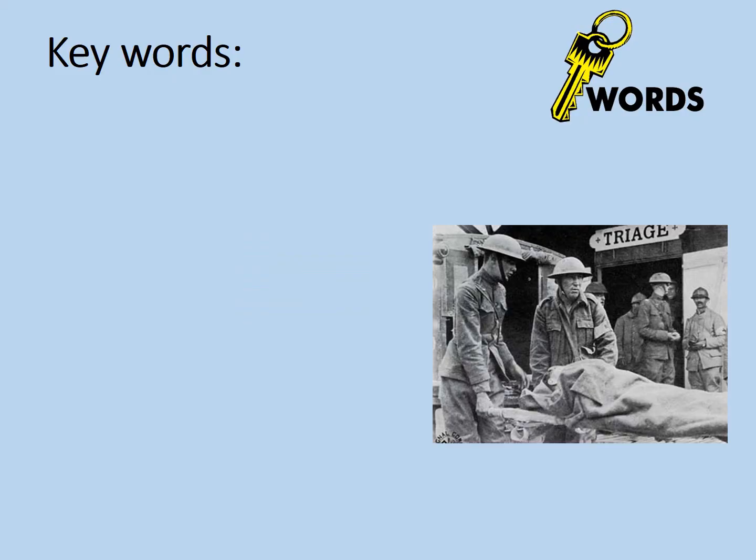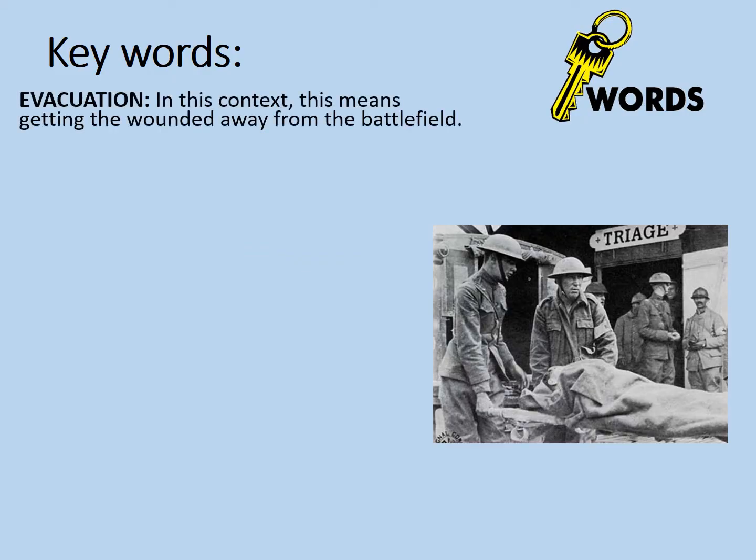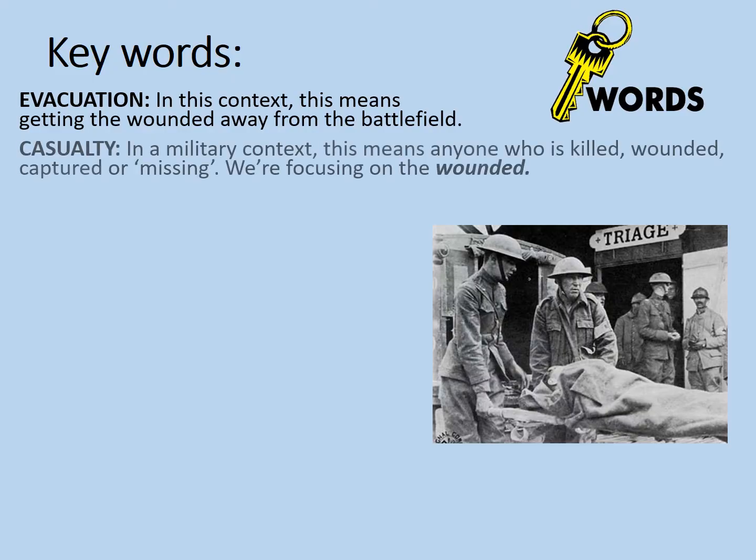Some key words to start us off then. Firstly, evacuation. In this context, this means getting the wounded away from the battlefield. Casualty. In a military context, this means anyone who is killed, wounded, captured, or missing. In other words, no one's really sure where they are. Often that means that they've either been captured but no one's told the authorities yet, or maybe that they're killed but their body hasn't been found. Here we're going to be focusing on the wounded though.